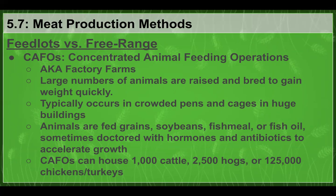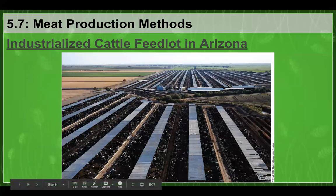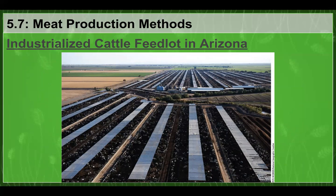So a CAFO has the ability to house 1,000 cattle, 2,500 hogs, or even, in the hundreds of thousands, chickens and turkeys, which is just a really crazy amount. And you can see here, this is a cattle feedlot in Arizona, and I'd be willing to guess that there is probably more than 1,000 cattle here, to be honest, just looking at this picture.